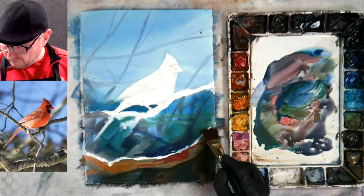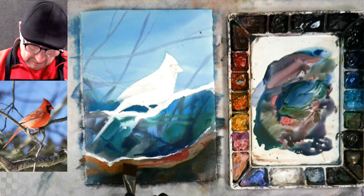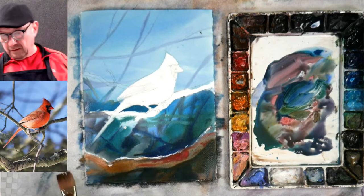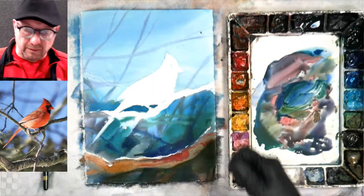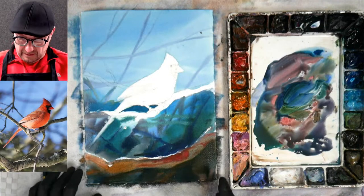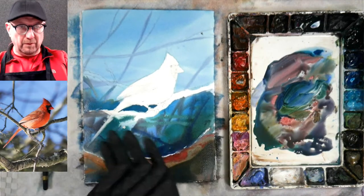And so I'm going to make this not quite as white. All right, as soon as this dries, I'm going to show you how to go back into an area. And this is 300 pound, but it's bowing a little bit.